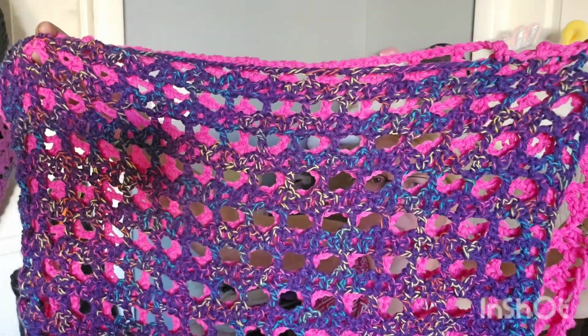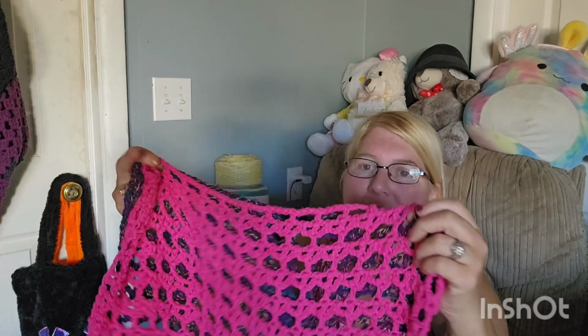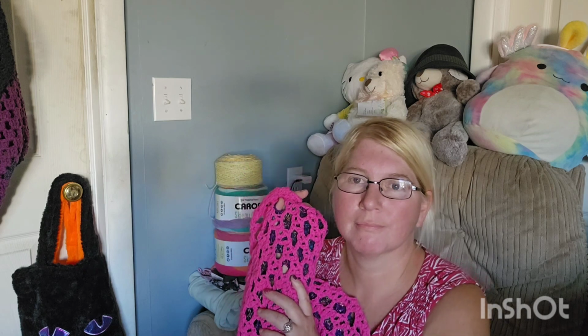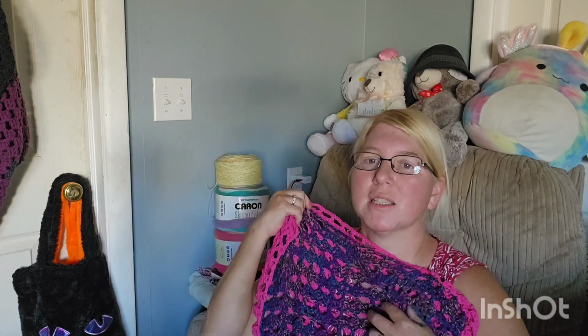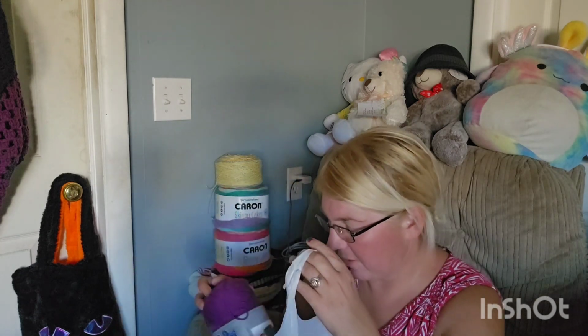Yeah, you can see it, and I love the colors in this, and it's very comfy. So this on the back is actually stiffer, like the Lily Sugar and Cream. I think it'll be fine once I wash it. I've had it on, and it doesn't feel scratchy or anything. But the panel on the front is much softer. So there's that.